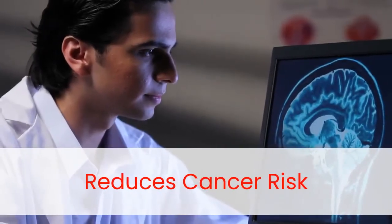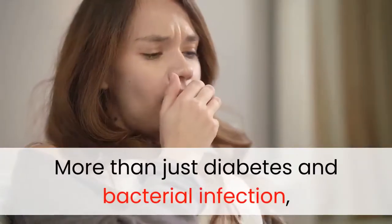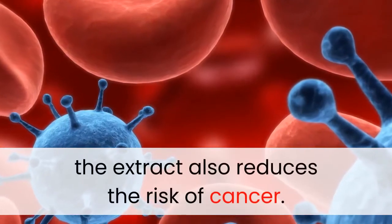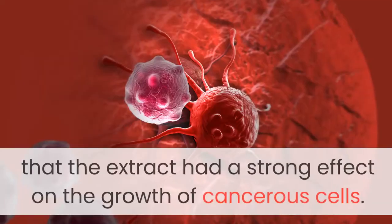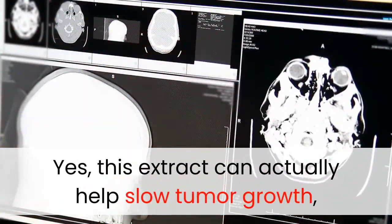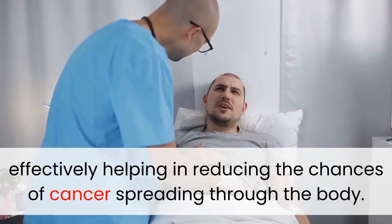Reduces cancer risk. If that wasn't enough to convince you, you will surely add olive leaf extract to your diet now. More than just diabetes and bacterial infection, the extract also reduces the risk of cancer. A study conducted on the effect of olive leaf extract on human cells showed that the extract had a strong effect on the growth of cancerous cells. Yes, this extract can actually help slow tumor growth, effectively helping in reducing the chances of cancer spreading through the body.